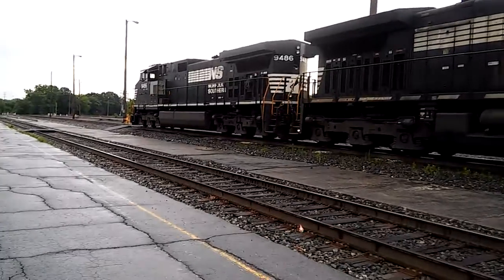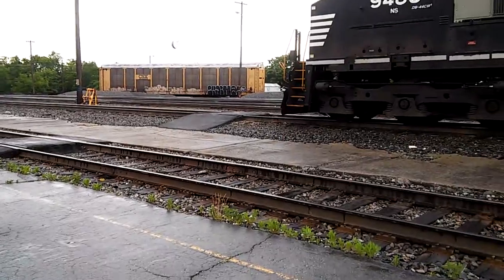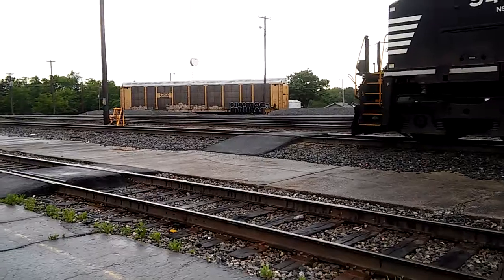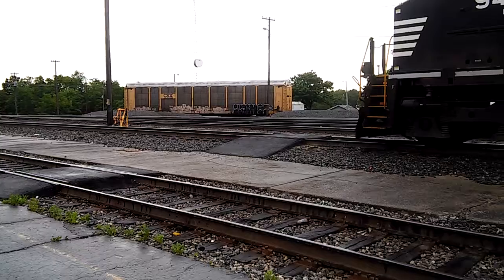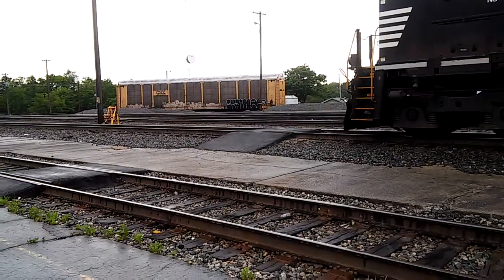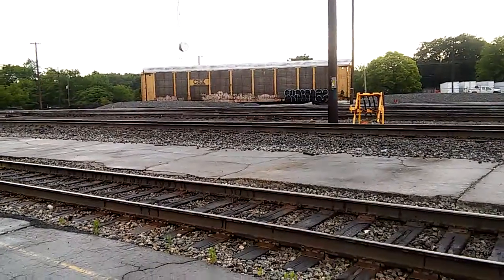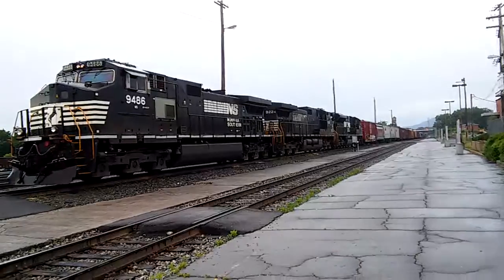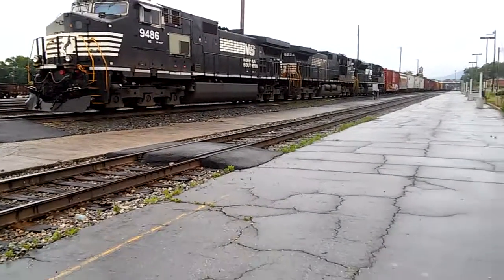We're in the yard switching. That's one of the auto rack cars that 237 dropped off the other day, being offloaded. I don't think there's any vehicles in there right now, but anyway, 237 was brought in and dropped off all the auto rack cars. Yep, she's empty. And again, 9486, 9224, and 2651.